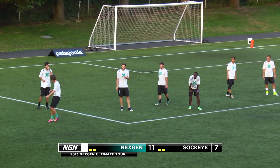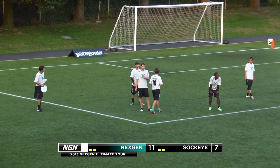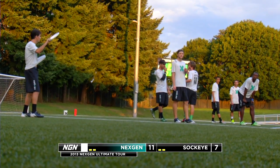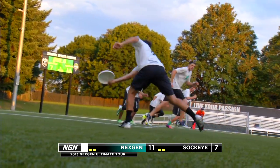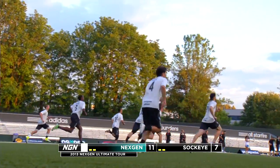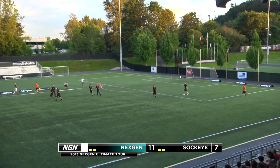Best facial hair out there, I would say. The only guy I would say would rival maybe on Sockeye would be Wallace, but I think he's pretty clean cut right now. I don't know if we'll get a look at Dylan Freechild's facial hair, but he's got a little something going on. Couple whiskers.